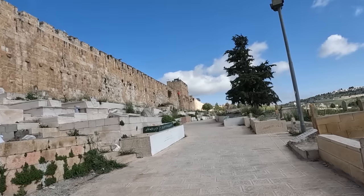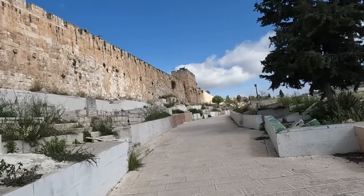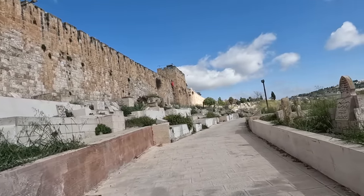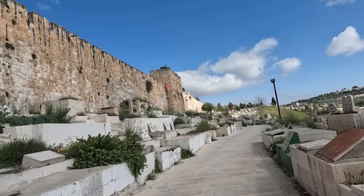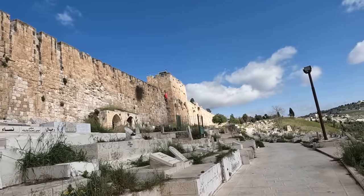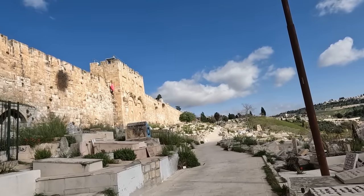Well, there are a few reasons. First of all, this gate stands on foundations of very old structures. So this gate, of course, is not very ancient. I made a video about the history of this gate, that it was reopened, it was opened, then closed again. But basically it's part of this wall that was created by Sultan Suleiman the Magnificent in the 16th century.